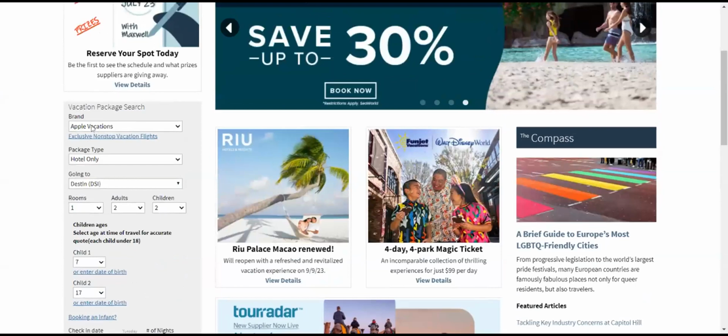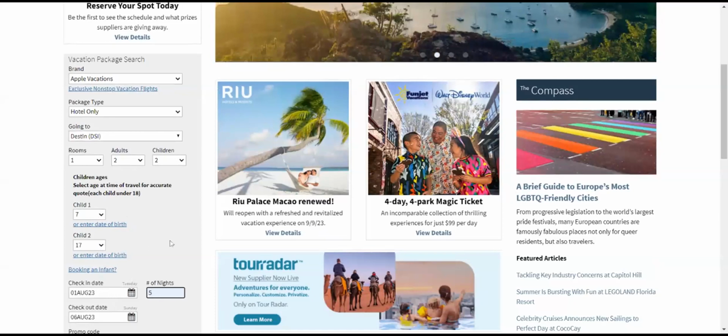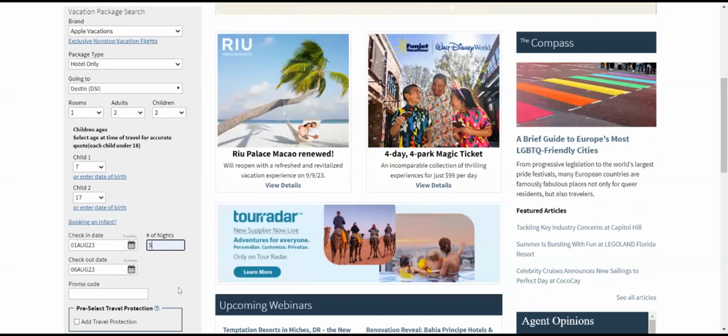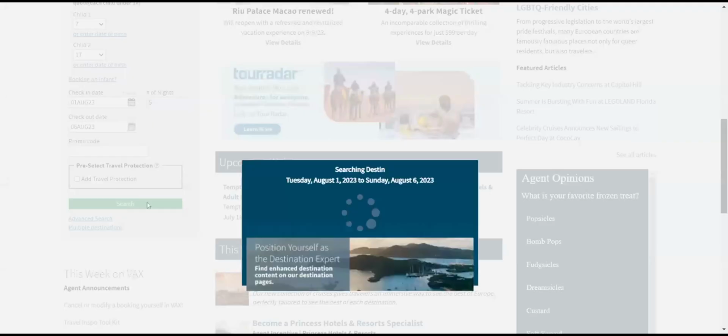All right, so our Apple Vacations, hotel only, Destin, Florida, 2 adults, 2 children, right? My children are going to be 7 and 17. Obviously, I couldn't put my son as an adult, but we're doing a family vacation. Right. So we're going to click search, right? If Vax takes its sweet time, you guys, that's normal. No worries. Okay.